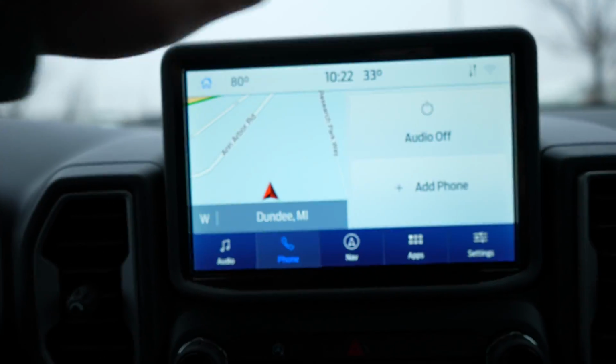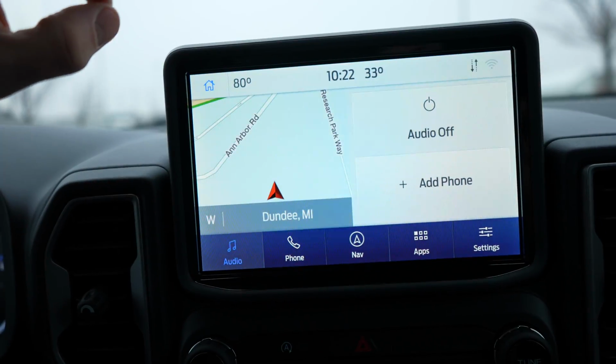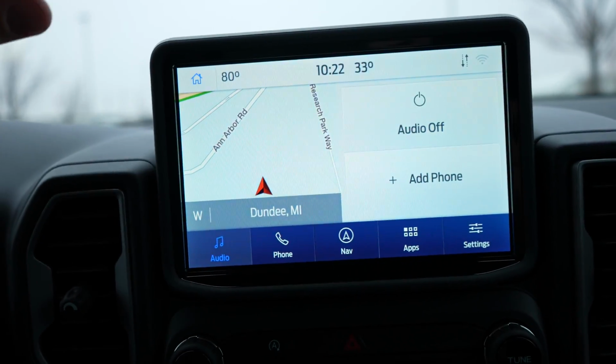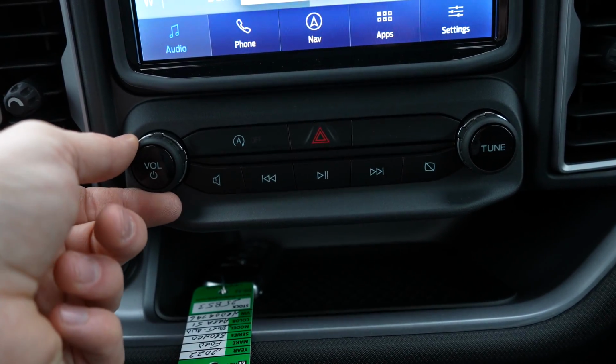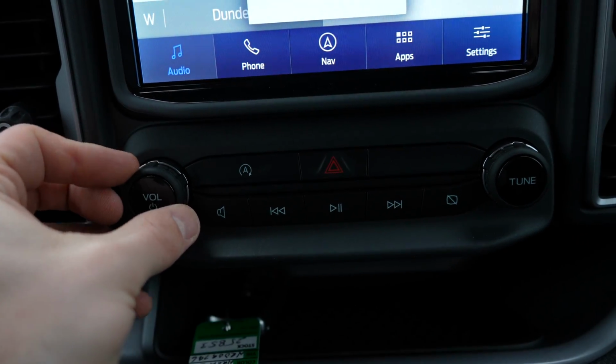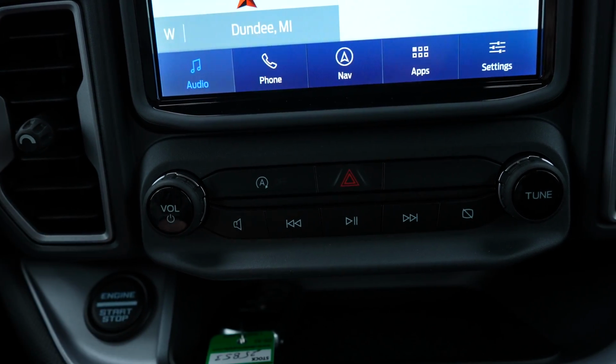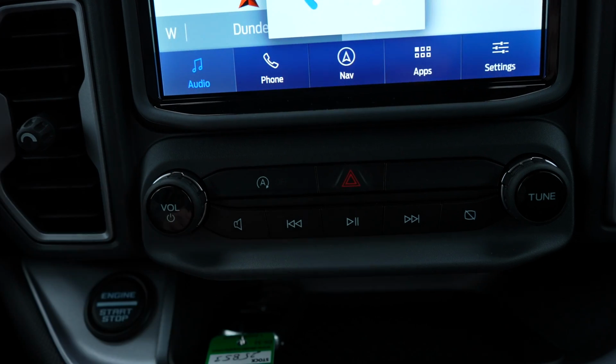Right here we have the touchscreen display, Apple CarPlay, Android Auto, as well as navigation. Very nice little touchscreen display, and I think it's actually really nice for this size of vehicle. Under that we got some nice rugged physical buttons for the radio. They are rubberized as well, so if you do have gloves on and stuff like that, you don't have to worry about your hands slipping off of them. They got some nice rubber texture on them.